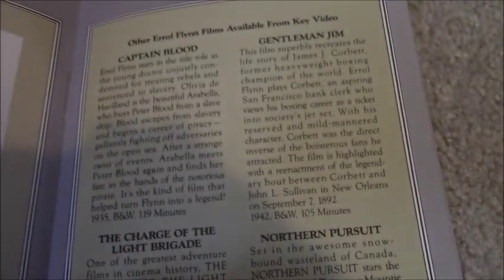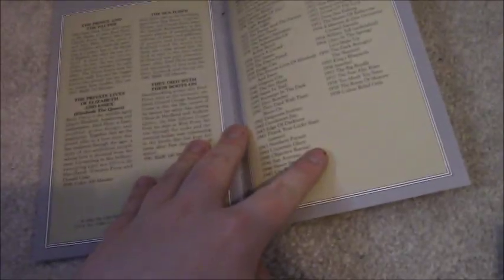And there's some other Errol Flynn films available from Key Video. I have Northern Pursuit and The Seahawk from the Key Video collection, in the clamshell, I mean. And I do have The Charge of the Light Brigade as well, but it's the slipcover copy, not the clamshell copy.